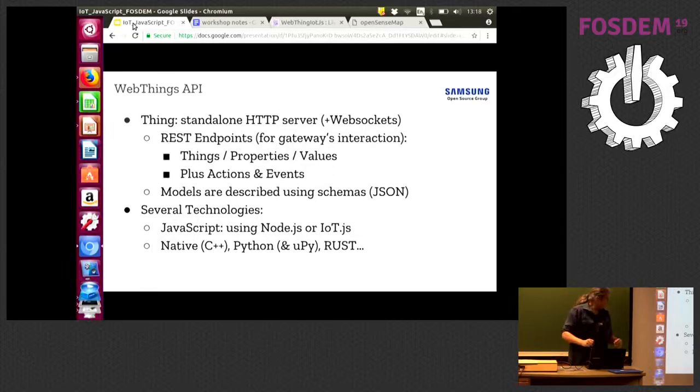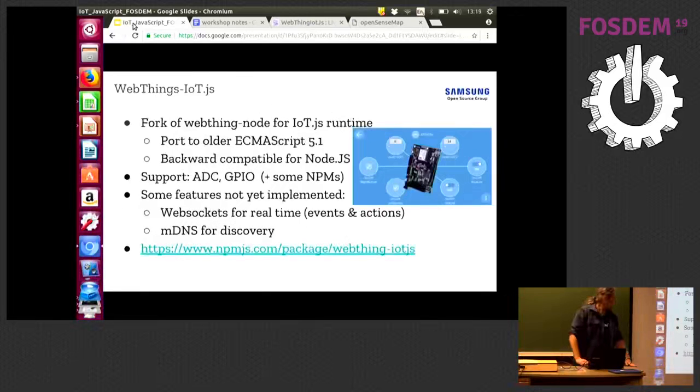And there are different ontologies, but it's quite simple. This is basically just properties describing different things. They use a JSON description following a schema, which is a specification proposal at W3C. You can implement it in different languages, but we're in the JavaScript room, so it's JavaScript time.